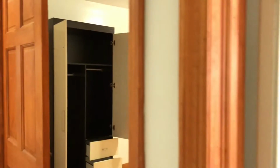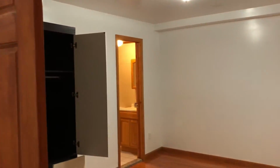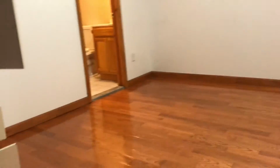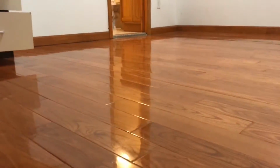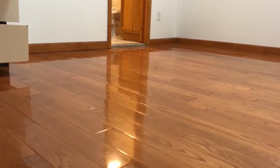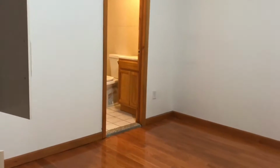And we keep going to the first room for rent. This is the first room for rent, the biggest room in the house, with a private bathroom. This room also has a closet available. If you want to use it, I keep it here. If not, I take it outside. And you can bring your bed or you can buy a mattress. The floor of this room is very shiny. It's a brand new floor.